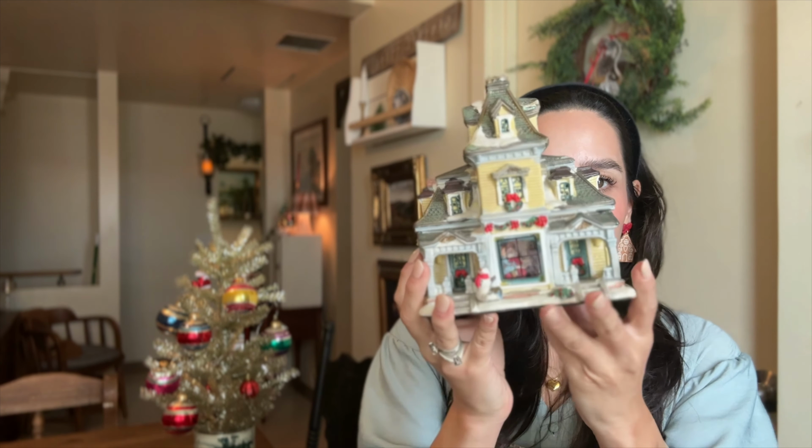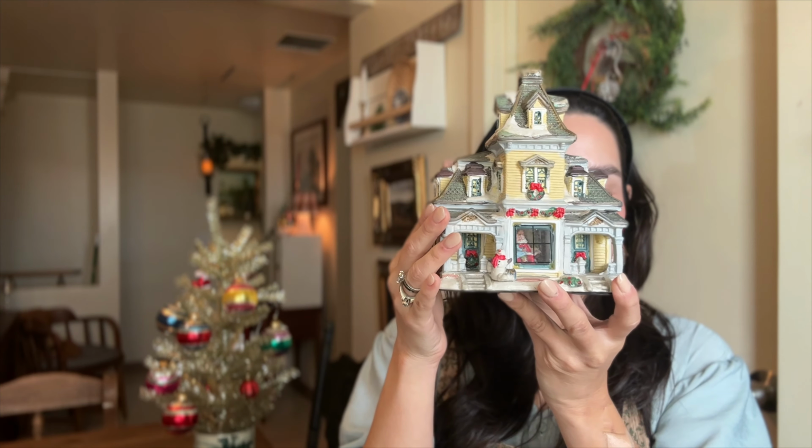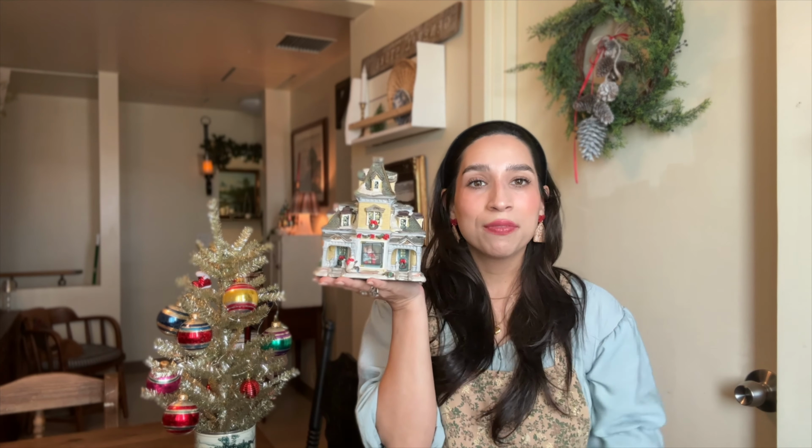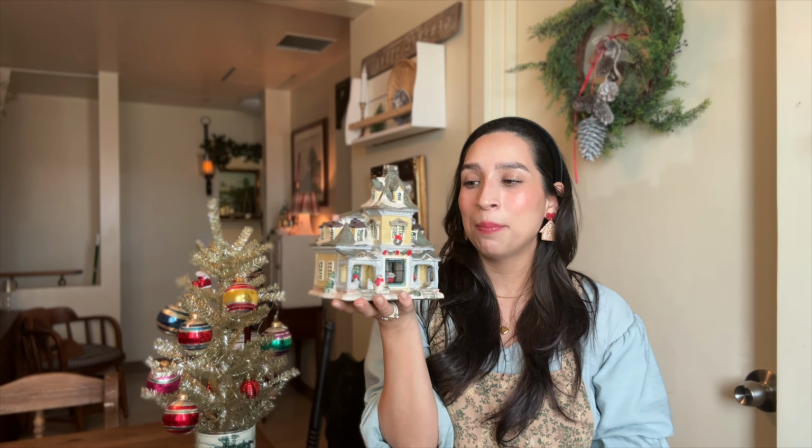I thrifted this beautiful little Christmas village house. I used to have like three of them. I had this one, and then I think I have like a fall looking one somewhere in storage, and I had a Halloween one, and I ended up getting rid of the Halloween one, and I kind of regretted it. I have been wanting to collect these Christmas village houses, and now they've become even more popular, so the chances of me finding more of these are probably very slim, at least here in Japan.